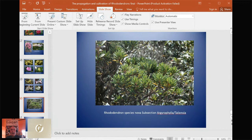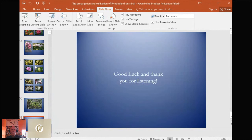And again, one of the methods which I've mentioned is growing these young seedlings from seed and maintaining genetic diversity. So hopefully that gives you a very brief overview of rhododendron propagation, and opens your eyes to the different methods which are available. What may work for one plant might not work for another, but I just wish you good luck and thanks very much for listening. Thank you.